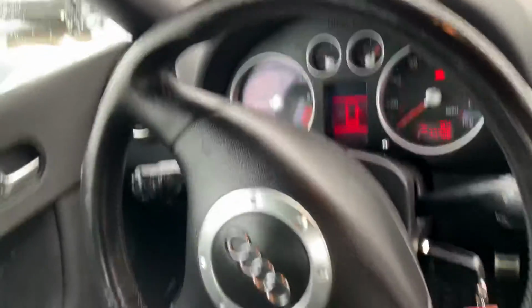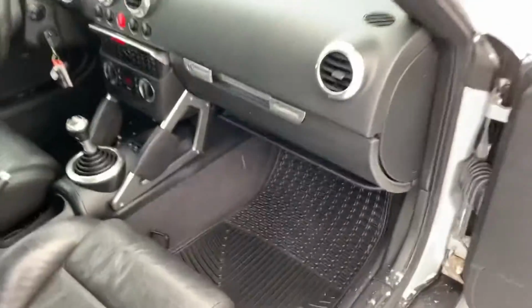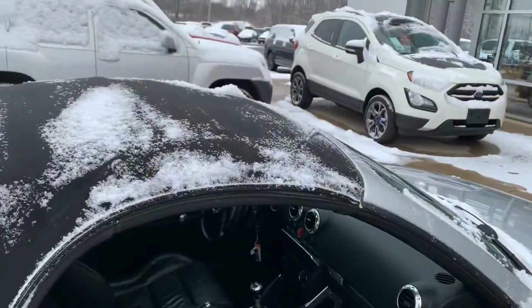Manual transmission, quiet as can be, no lights on the dash or anything. Great vehicle. Love to get you a great deal. It's a fun car to drive.